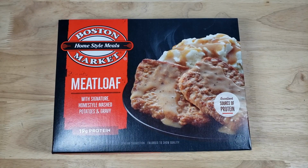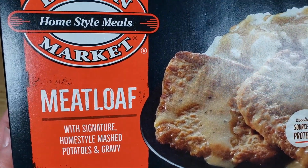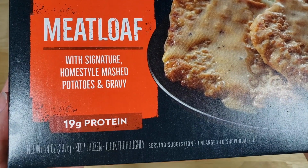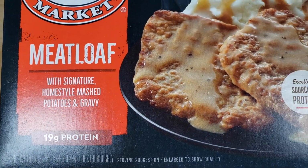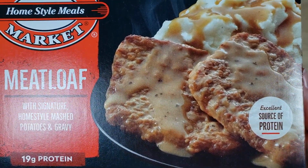This is the Boston Market Homestyle Meals Meatloaf with signature homestyle mashed potatoes and gravy. This is a 14-ounce tray of it for $2.98.